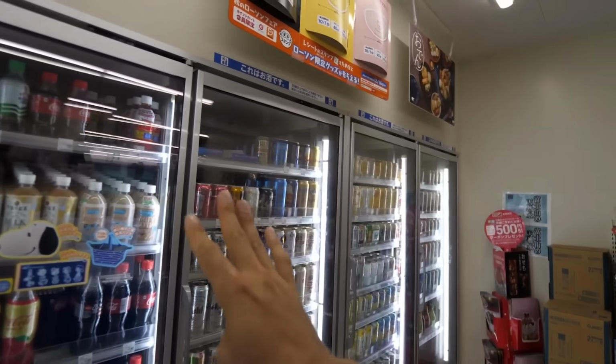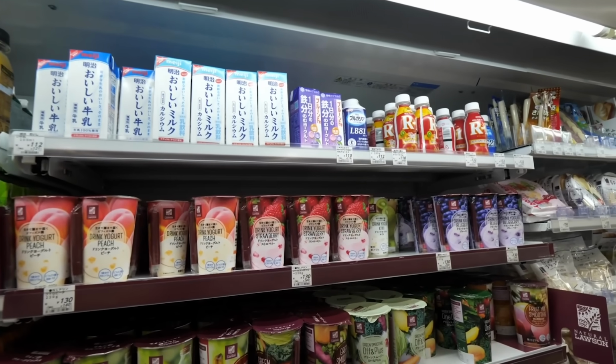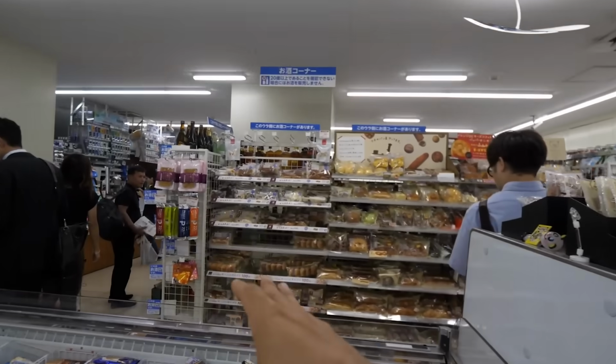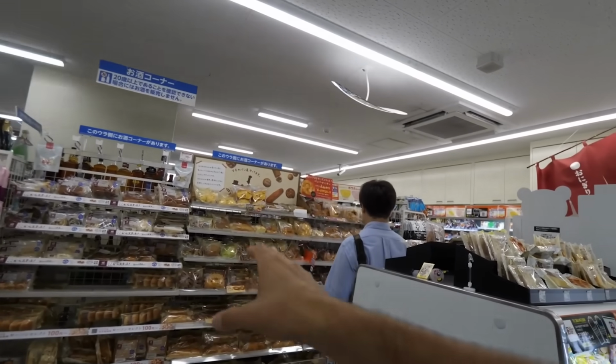Now, section number four are the cold beverages here. Blueberry, kiwi, strawberry, or peach is the question. Kiwi seems cool. The fifth being both the dessert section, both the frozen and also the bakery aisle.